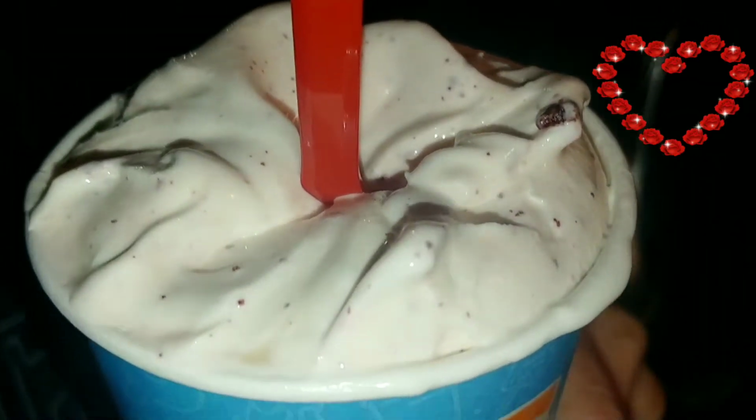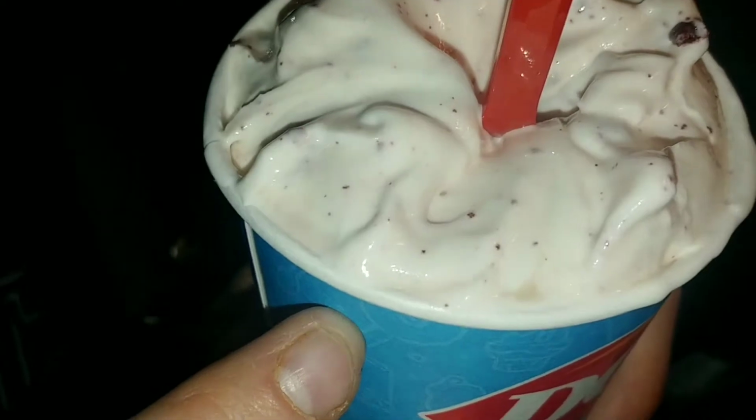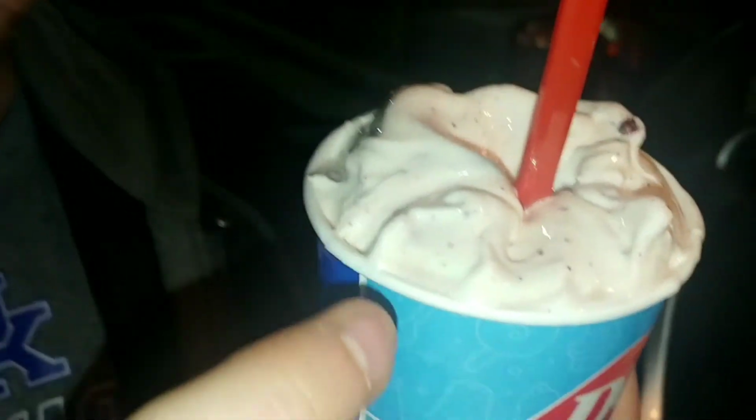All right, guys, there it is right there, the red velvet cake Blizzard here at Dairy Queen. They brought it back. I'm assuming they bring it back around this time of the year because Valentine's Day is coming up in February. And you can see it's pinker in person. It doesn't look very pink on the screen, just so you know. And you can see some of the velvet pieces in there. There's a piece right there.